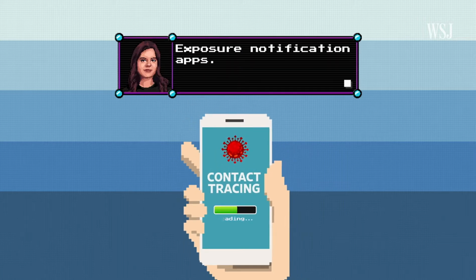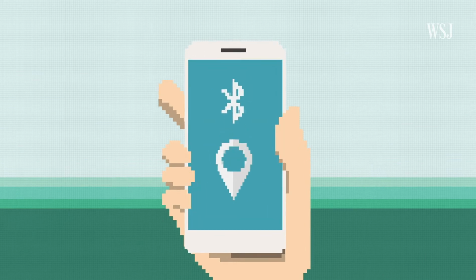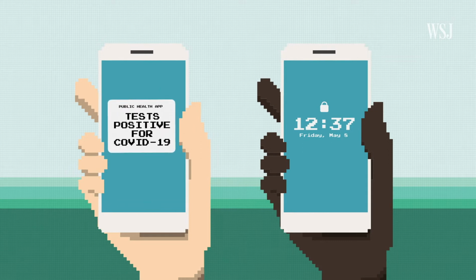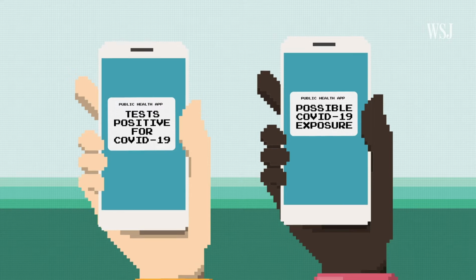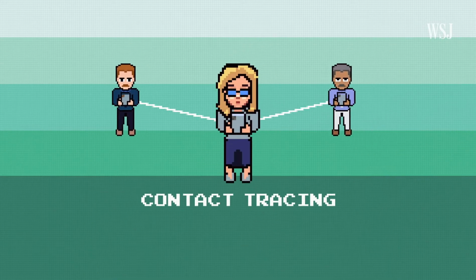Many states, app developers, and tech companies are working on contact tracing apps, or exposure notification apps. Using either Bluetooth or location services on your phone, these apps aim to help us record who we've been in contact with. If people in close proximity report that they have COVID-19, we can then self-isolate to slow the spread. One of the main goals of these apps: help the human contact tracers.